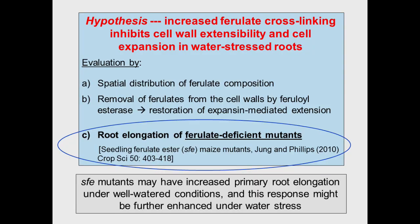Now, those data, hopefully you got the gist of what I was trying to convey to you. Those are very specialized experiments in the lab using enzymatic treatment on isolated root segments, and we were very excited about the results we obtained. Does that translate through to growth of an intact plant? Growth is really very complex, and what we did in those lab experiments was isolate a few specific components. Would removal of ferulates, reducing the level of ferulates in an intact plant, actually lead to improved root elongation?